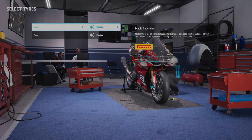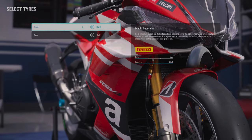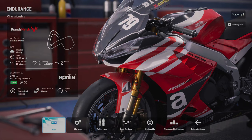Right, tyres. I'm planning to go absolutely flat out. So I'll do a hard front, soft rear, just because some of the corners are really, really naughty, aren't they? Paddock bends naughty, then you've got the little hairpin, then you've got the downhill left-hander, then you've got the really long right-hander. So I think a hard front will probably do it more good than not. We'll see how that lasts. I'll go full fuel, and the plan is just to go flat out for 20 minutes. We'll have a single stop.